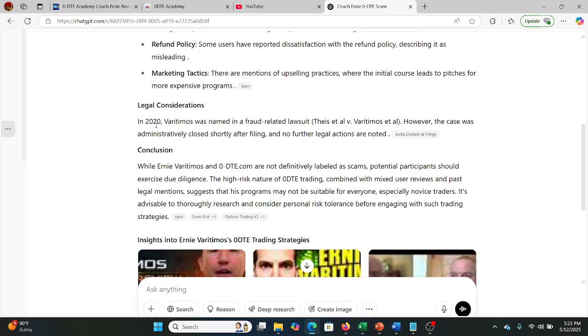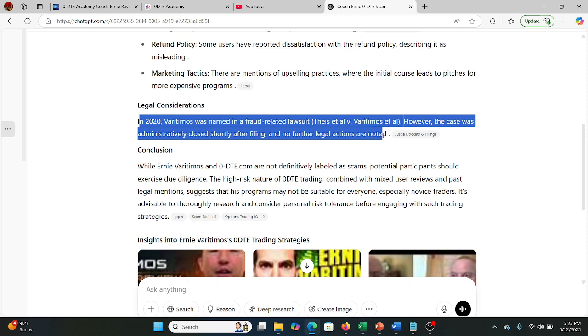So in 2020, Veritas was named in a fraud-related lawsuit. The plaintiffs, which I think I read a little bit, are a husband and wife who were basically having their accounts traded by Coach Ernie. However, the case was administratively closed shortly after filing and no further legal actions are noted. It's interesting that ChatGPT summarizes this pretty quickly. So nobody really knows the outcome of this case, at least I can't figure it out.